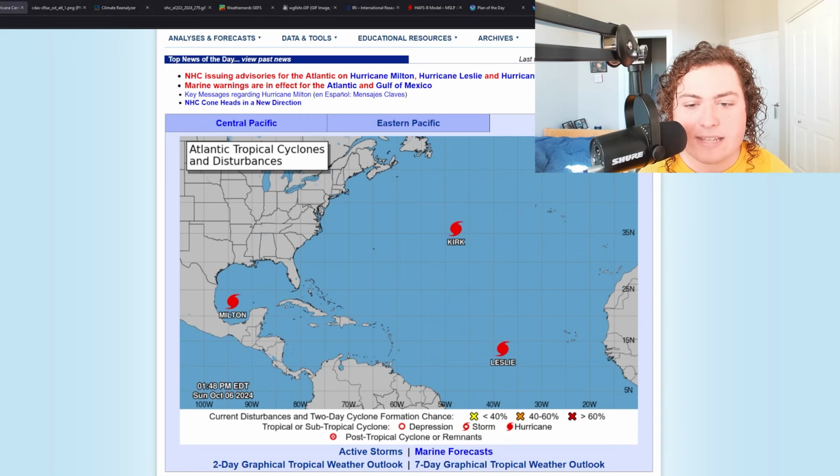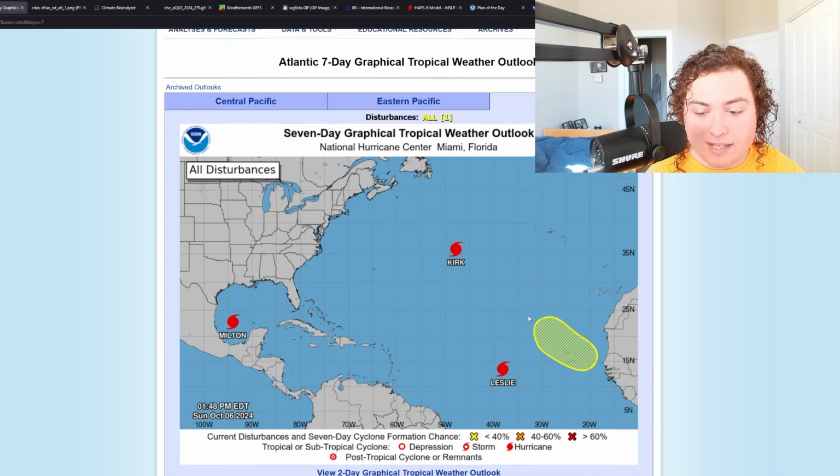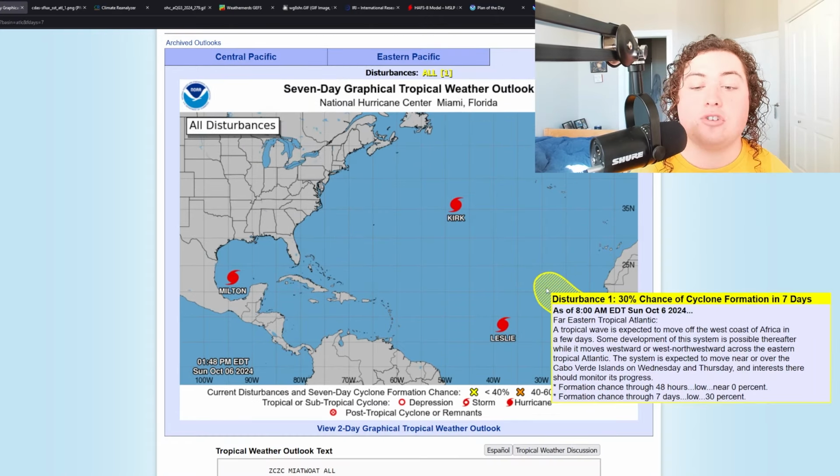I still want to pay attention to it, though, mainly because of shipping concerns in other areas that I am paying attention to at this current point. So that's what we have going on out in the Atlantic with Kirk and Leslie. We also have this area of interest that could be affecting the Cabo Verde Islands. So if you're tuning in from there, you're going to want to pay attention to this.